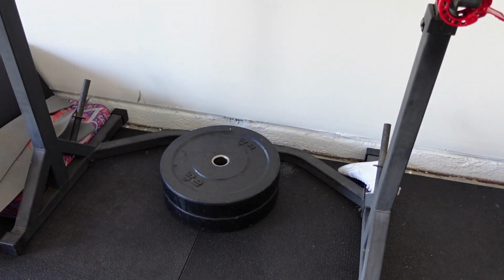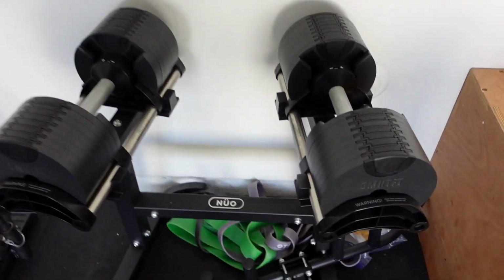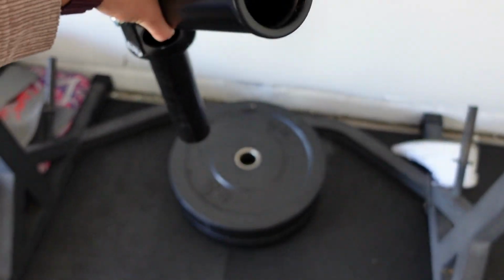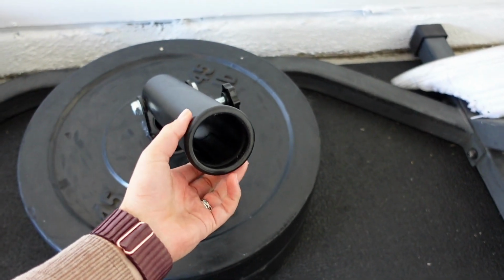I was just using this for the landmine, so I'll show you how to do that in a sec. We have this Pen Lay rack for the plates as well, which is super convenient. So this is our landmine. Like I said, 30 bucks on Amazon here. And what you do is you stack 2 or 3 plates and you just shove that right there. And then you can put in a barbell here and you can do movements with the landmine.